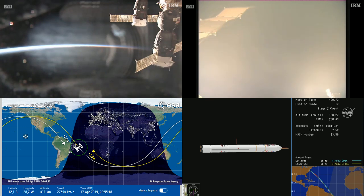Attitude is nominal. Yeah, Gary, it looks like our telemetry is a little unusual here. I think we're showing a bit of a stale vehicle graphic here. At this point, we've got the stage 2, the Castor 30XL, with the Cygnus payload still attached, coasting and ready for deployment. So imagine that instead of what we're showing here.